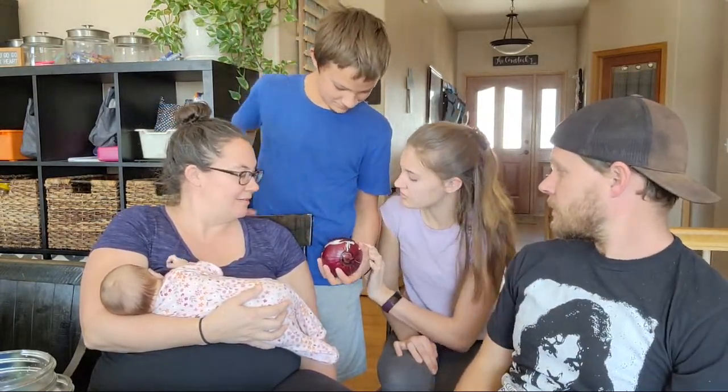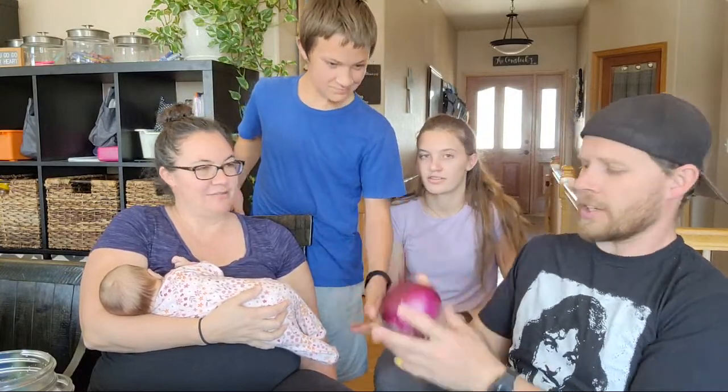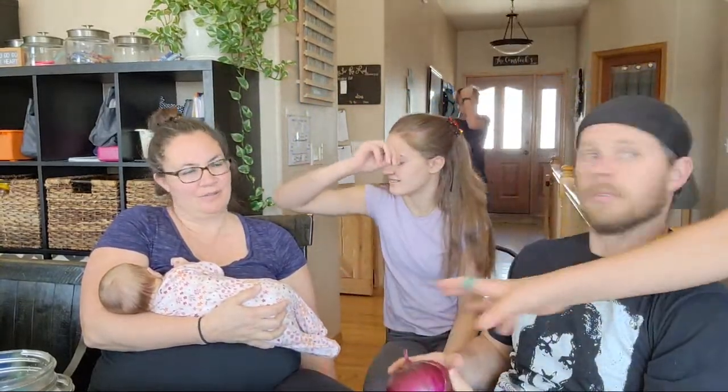Oh yeah, it's roots. Here's an onion that we've had for a while. It's growing some roots. That's really weird.